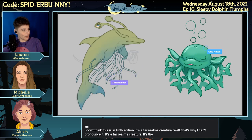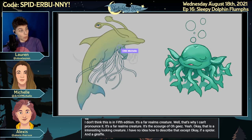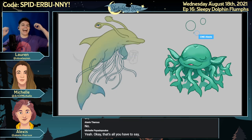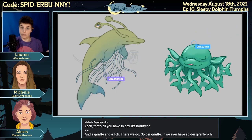The Scourge of... Oh, jeez. Yeah. Okay, that is an interesting looking creature. I have no idea how to describe that, except... Okay, if a spider and a giraffe... Spider and a giraffe and a lich. There we go. If we ever have spider, giraffe, lich, we end up with this creature.